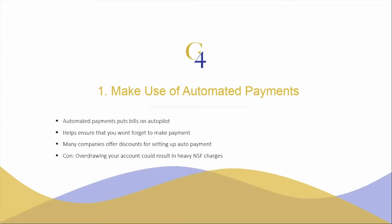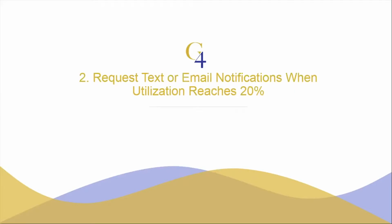One thing to look out for is you want to make sure you keep your eyes on your account to avoid any heavy NSF charges, because if you have insufficient funds in your account and that auto payment hits and you keep spending money as you normally would, then from that point on until you get another deposit into your account, everything is going to be NSF, and that could just be a disaster.